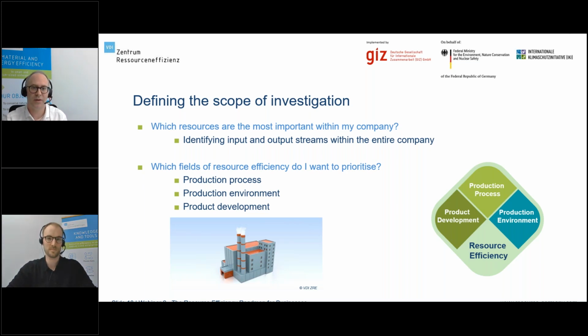But even if you have prioritized one of the fields, the production process, the production environment, or the product development, you should still be open to improving any of the other areas that are not prioritized for the time being. In the course of the analysis, it may turn out that improving resource efficiency in other areas has a much greater impact or is easier to implement than the first place identified.